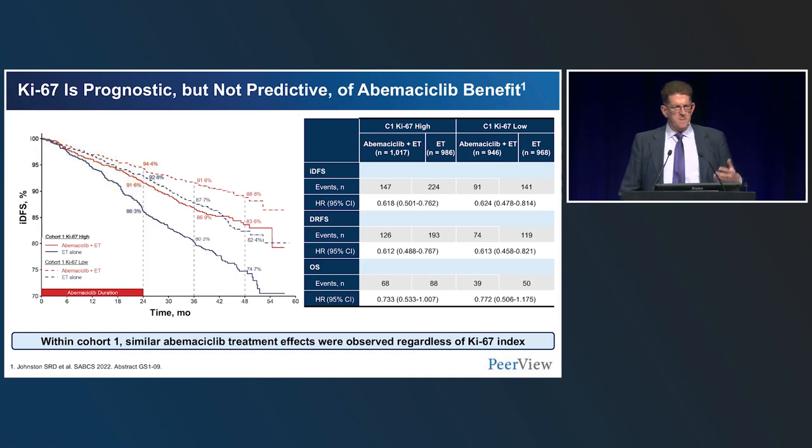But if you look at the benefit of abemaciclib, it's the same with both high Ki-67 and low Ki-67. And you remember in the US, the initial label was just in the high Ki-67, but you have to wait a little bit longer in the lower risk patients, but the benefit is still there. And these data alone were what reversed the FDA's decision to allow them to broaden the approval in the US.